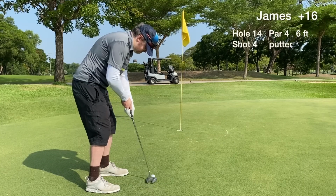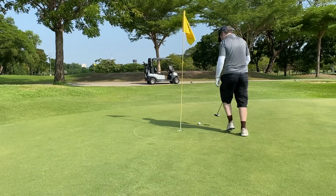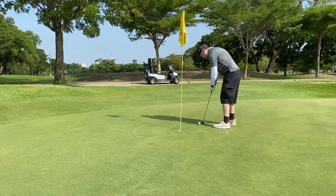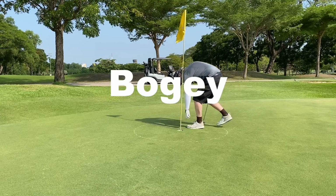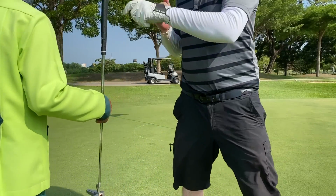And the chip hits the flagstick. And we just missed the par putt. Would have been nice to have made that one. 2 pars in a row would have been nice. But we make a solid bogey on the final hole of the day. Just playing 9 holes today.